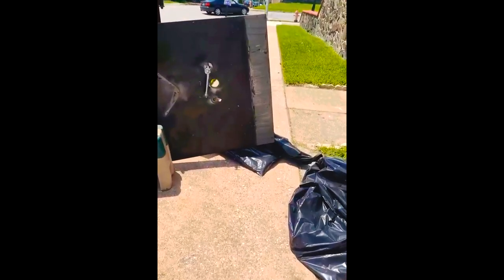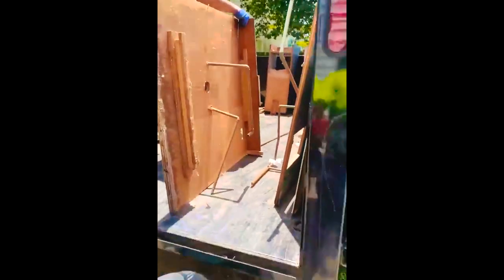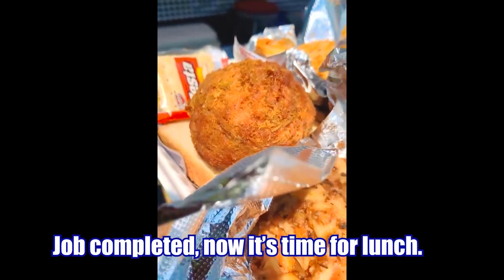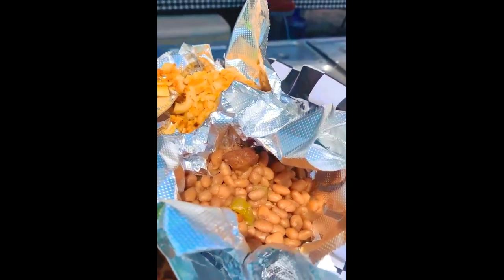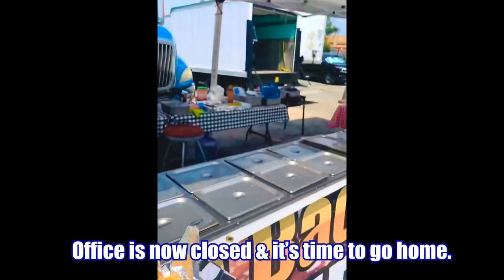Gotta get this stuff here. Yes, sir. Crab cake lump, fresh off the grill. The mac and cheese and the good old beans for the heart. I'm trying to tell you, we out here eating.